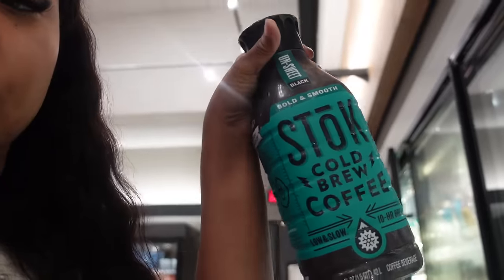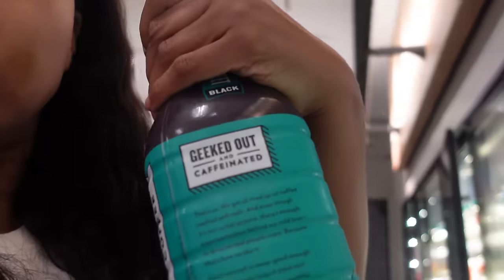Y'all need pancakes on a stick? Yeah. Y'all were telling me this Stoke brand coffee is good. You need coffee, Mom? Yeah, I need coffee. I'm big stoked. Okay, so we're gonna go with this one. It's only 15 calories. Should be zero sugar. Yep, zero sugar.